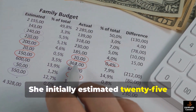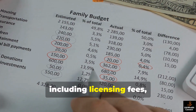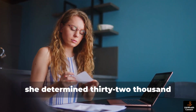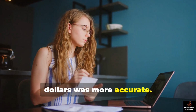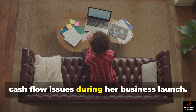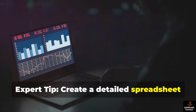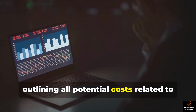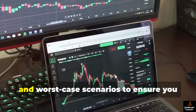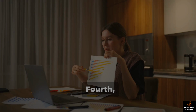She initially estimated $25,000, but after detailed research, including licensing fees, equipment costs, and initial inventory, she determined $32,000 was more accurate. This precise calculation helped her avoid cash flow issues during her business launch. Expert tip. Create a detailed spreadsheet outlining all potential costs related to your loan purpose. Include best case, expected, and worst case scenarios to ensure you borrow enough without overextending yourself.